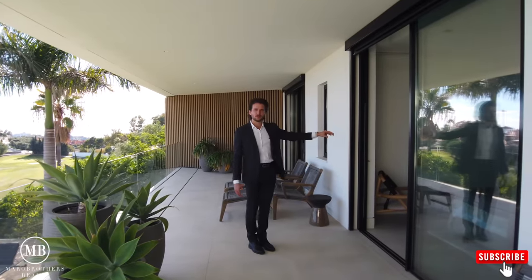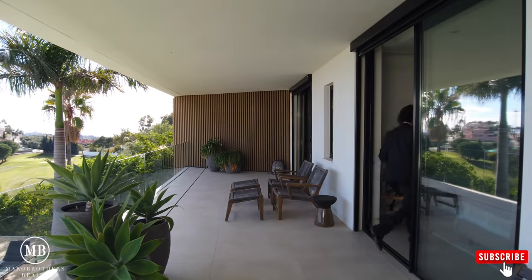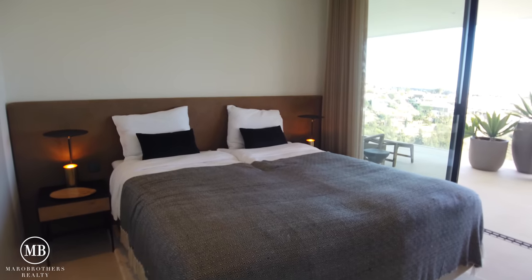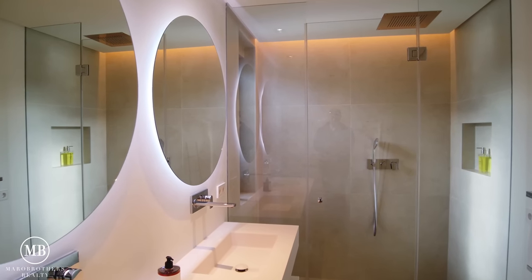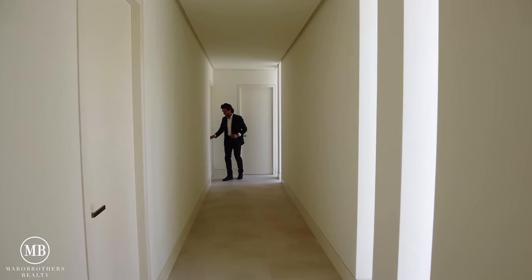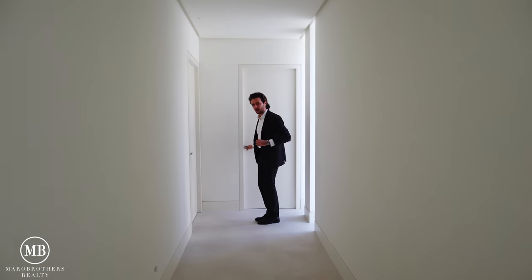Now we have bedroom number two. I'm gonna jump in, detail shots, and we're gonna continue. Let's go. Now, you'll see bedroom number three, 20 square meters right behind me.